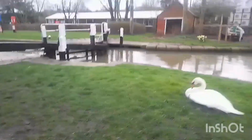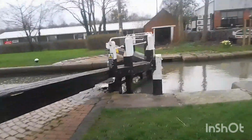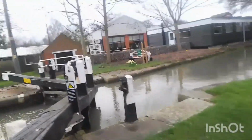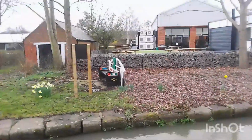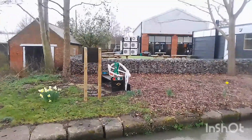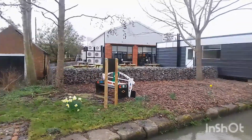Hello Swan. Aren't you very, very nice? 13 locks. We've just got a little one left to do and then we've finished. Mod cons round here at this marina, don't they? That's really impressive and beautiful.